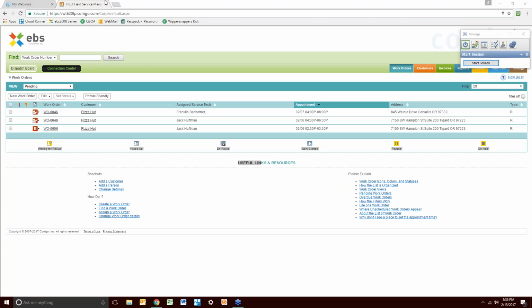Okay, so can you see my screen okay? We do, yes. Okay. So I'm going to just minimize this to get it out of the way, so we can look at what we're doing here. Let's talk a little bit about field service management and some of its functionality, as well as some of the different services.